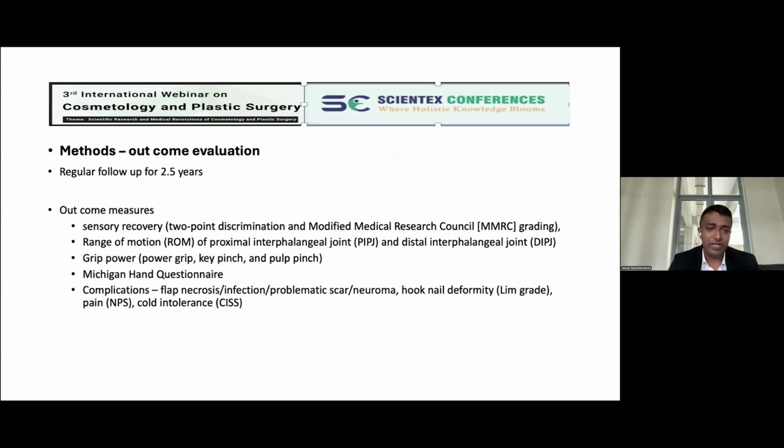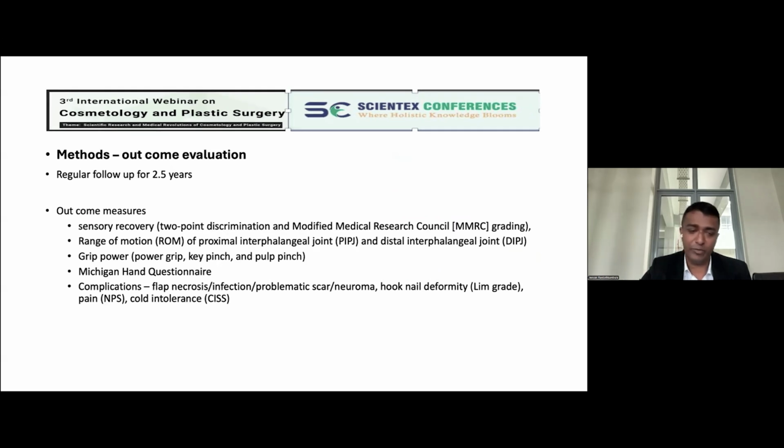And as we mentioned in our study, we followed up the patients for 2.5 years, and we measured our outcomes using the standard tools, including MMRC grading for sensation, range of motion in both joints, and grip power using standard measures for power grip, key pinch, and pulp pinch. And we used the Michigan Hand Questionnaire, translated version into Sinhalese. And also we looked into the complications using the standard tools, which included flap necrosis, infection, scar problems, neuroma, and hook nail deformity using the limb grade, and also pain using the numeric pain scale, and also cold intolerance using the cold intolerance severity score.